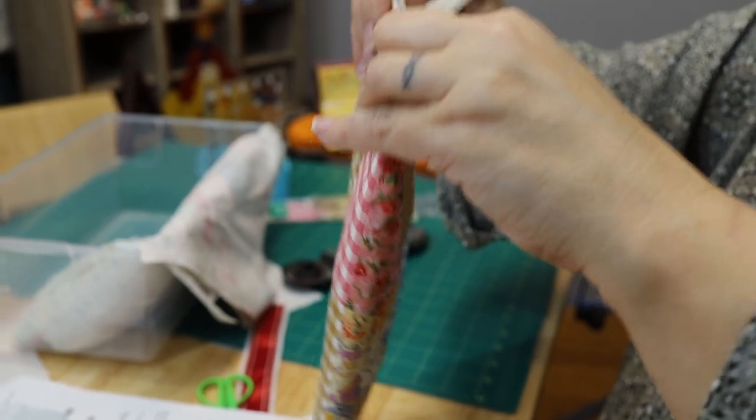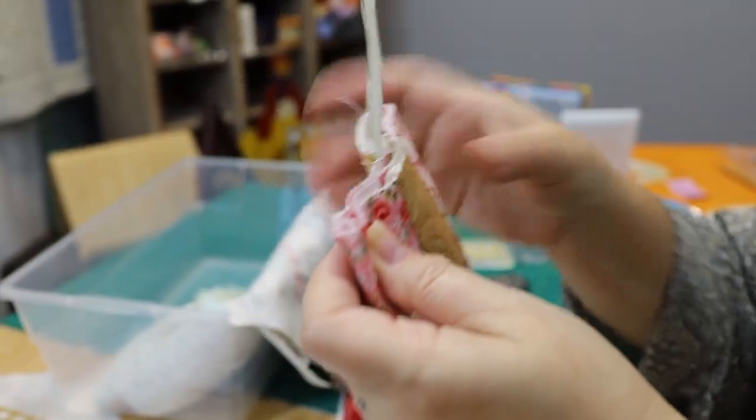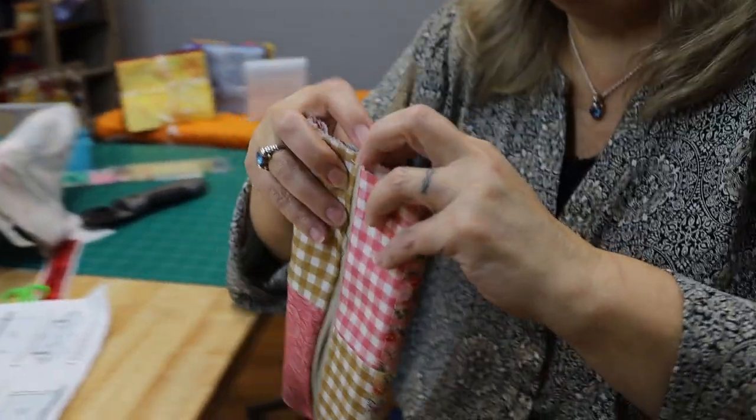All right. So then we're going to sew across both of these ends. Somebody out there is smart enough to figure that out. Or cut it off and put it in there as a loop. There you go, and then you don't have to bend it. Okay. We're going to sew across each end.